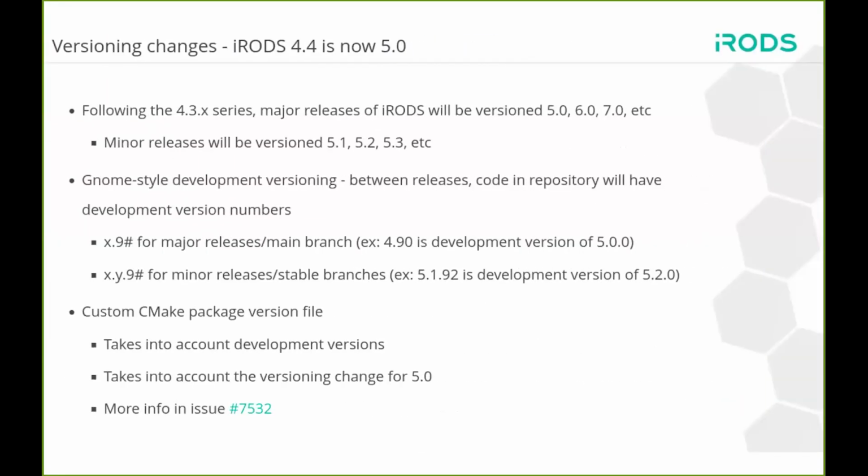So first up, the next major release of iRODS is 5.0. There's not going to be a 4.4 series. Also, following the 4.3 series, major releases of iRODS will be version 5.0, 6.0, 7.0, etc. Currently, our major releases are version 4.1, 4.2, 4.3, etc. Minor releases will be versioned 5.1, 5.2, 5.3, etc. Whereas currently our minor releases are version 4.3.1, 4.3.2, 4.3.3, etc.